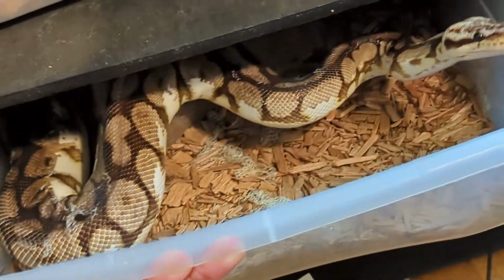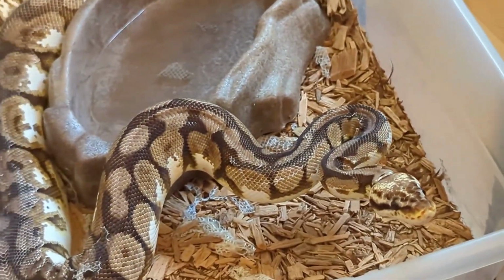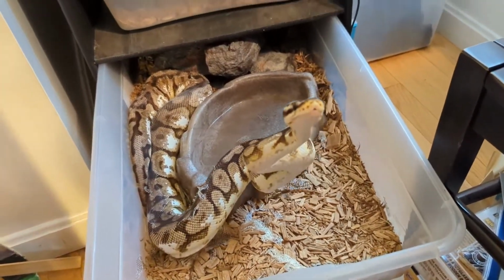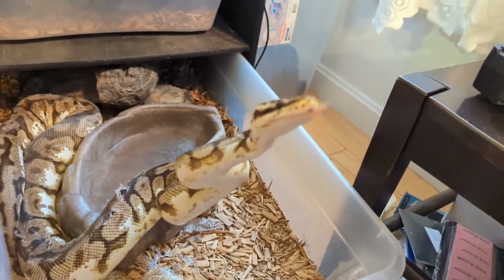This is Dandy. I named this snake after Daenerys from Game of Thrones. So I kind of regret that because of how that show went, but that's okay. She's still a beautiful snake, and she is inquisitive today. What's going on? Let's focus on.